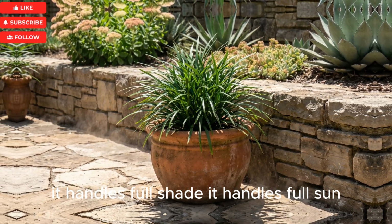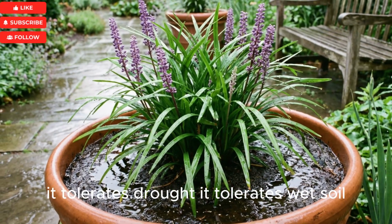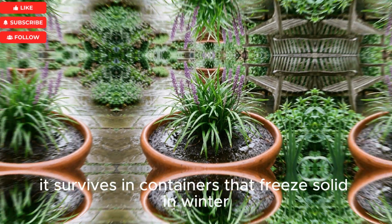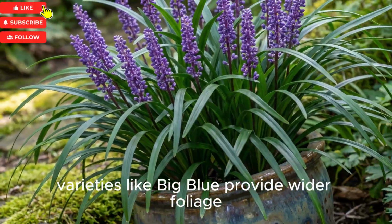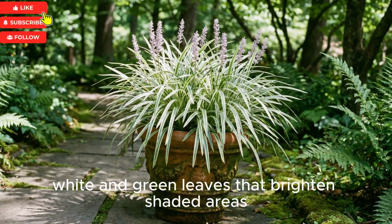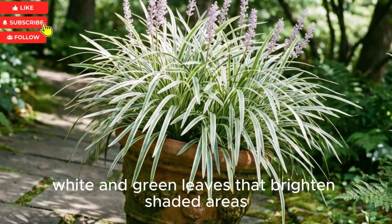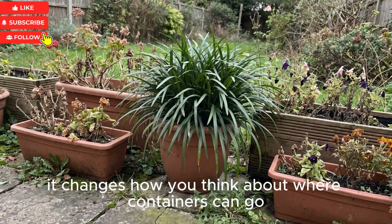It handles full shade. It handles full sun. It tolerates drought. It tolerates wet soil. It survives in containers that freeze solid in winter. Varieties like Big Blue provide wider foliage that creates more visual mass. Silver Dragon offers variegated white and green leaves that brighten shaded areas. Here's why Liriope is number 15. It changes how you think about where containers can go.